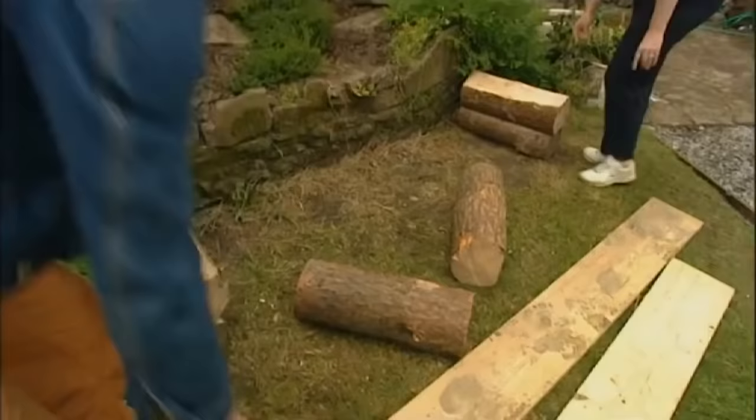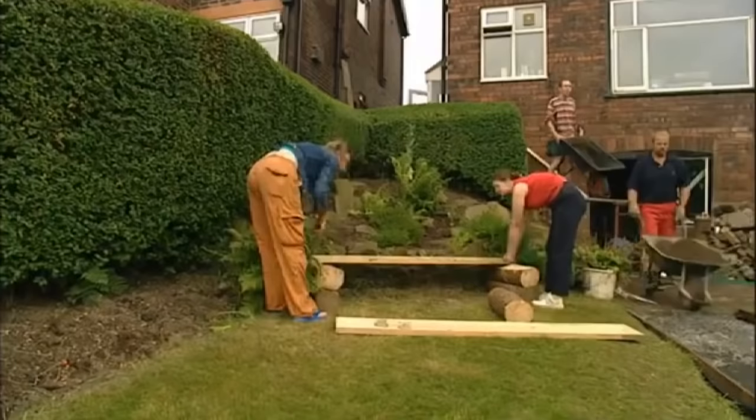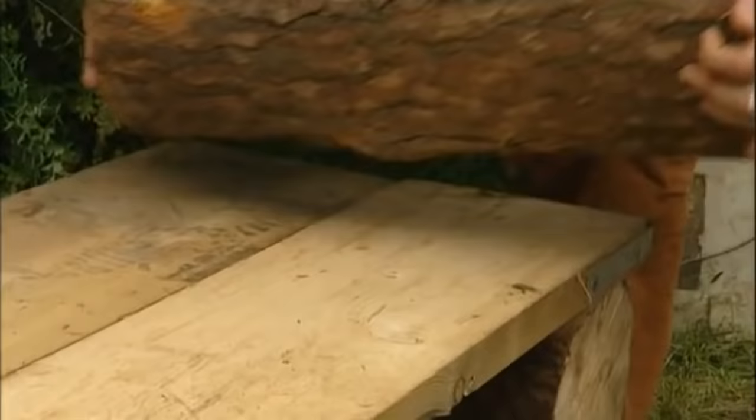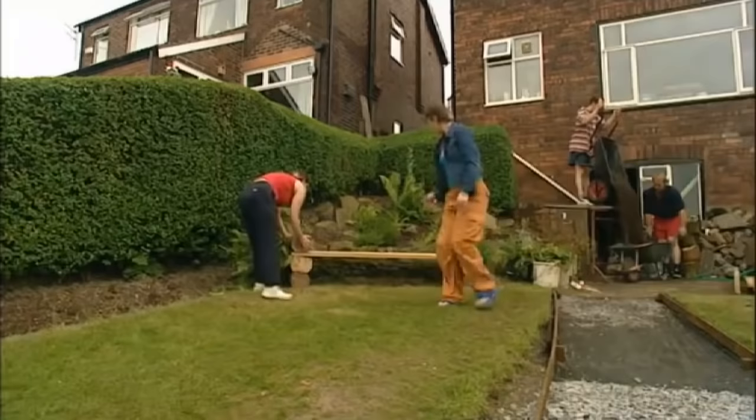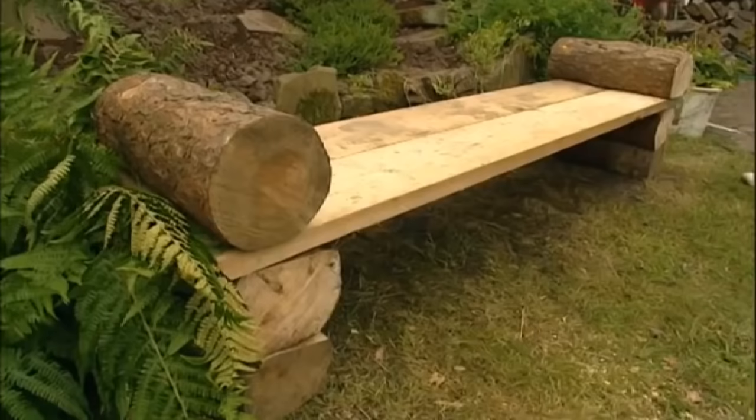The scaffolding planks go on top to make the seat. OK, and then the front one. Finally, two extra logs, one at each end, provide armrests. Well, that's nice, isn't it? It's gorgeous with that fern. It's lovely. So now we need to join it all together.